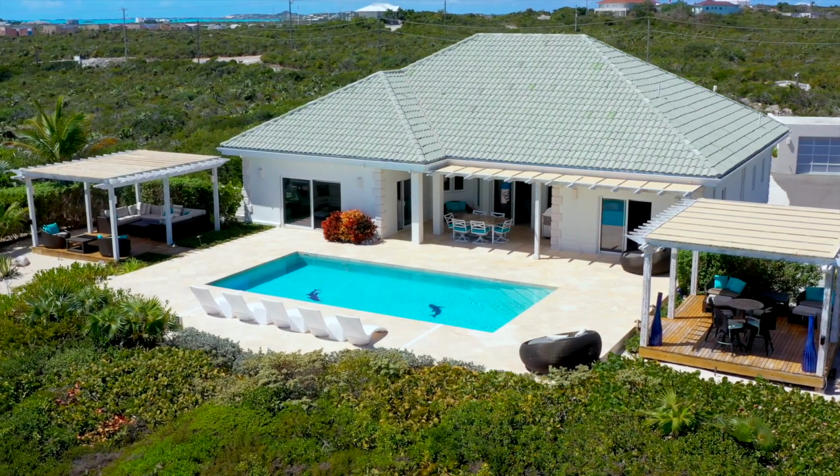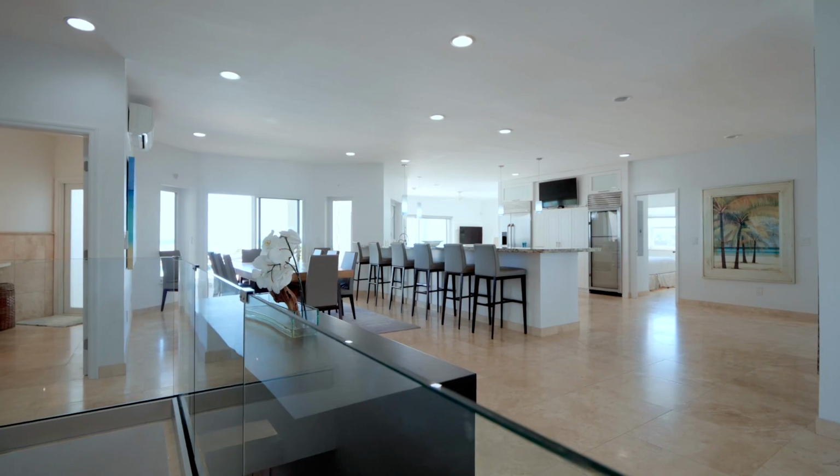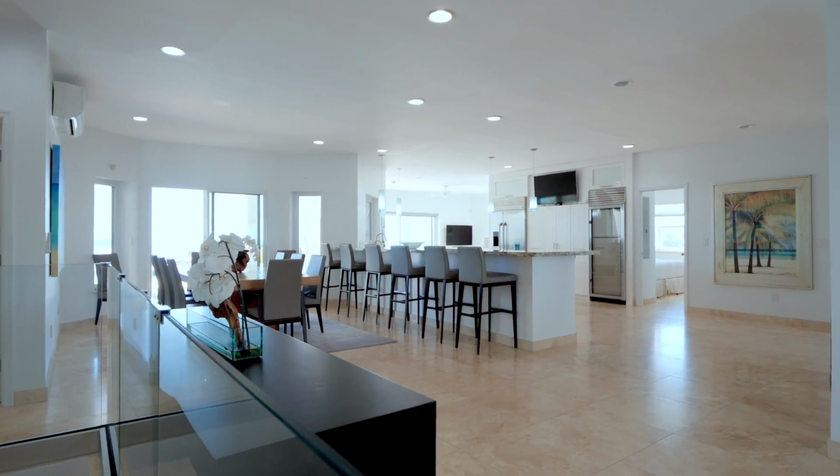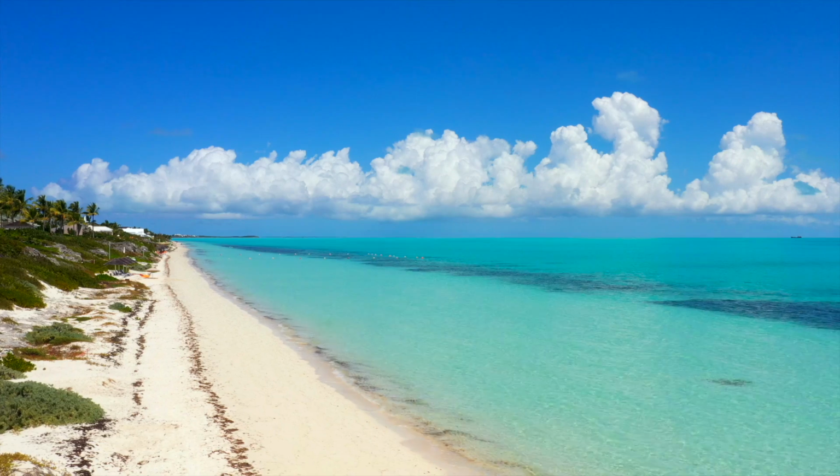So we've got this beautiful 8-bedroom beach cottage sat on the west end of Long Bay Beach, 7,200 square feet under roof on 2 levels. So it's a big home. I'm using the term cottage, but it's a big house. We're sat on 1.09 acres and we have 110 linear feet of Long Bay Beach.